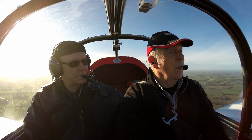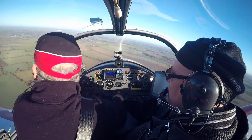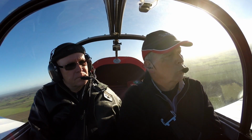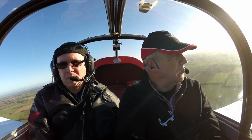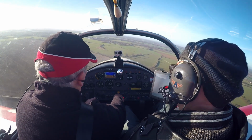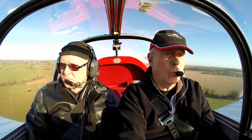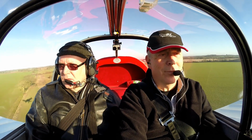Looks like Duncan's the only one there. Golf Echo Hotel, turning left base. Roger, Echo Hotel. India Victor, visual with the inbound. Roger, Golf India Victor. It's on a 15-mile final. Golf Echo Hotel final. Roger, Golf Echo Hotel, 240 4 knots. India Victor on final for 24, visual with the one ahead. If the one ahead could vacate left at Charlie, that would help. Roger, Golf India Victor.